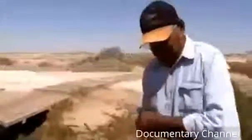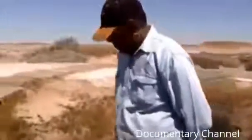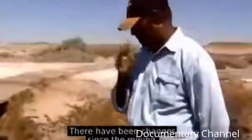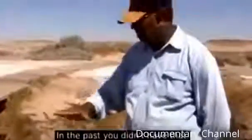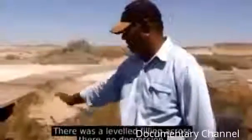Yeah, again, the changes since the mining. With mining, you've got a depression, as you'll see in there. See, there's a depression. In the past, you didn't have that. There was a little hill across there, rather than a depression.